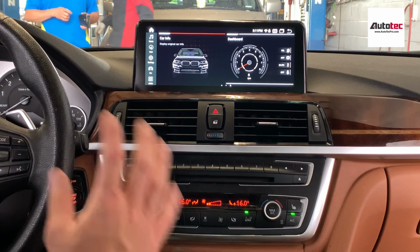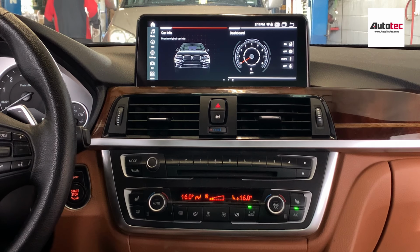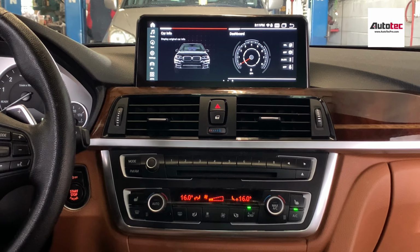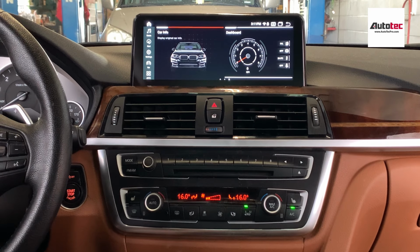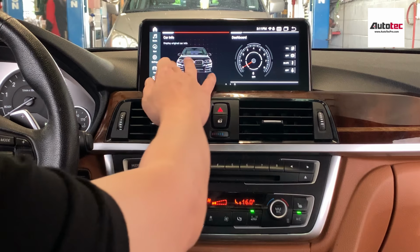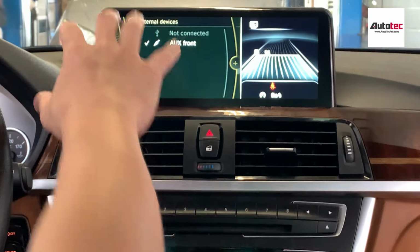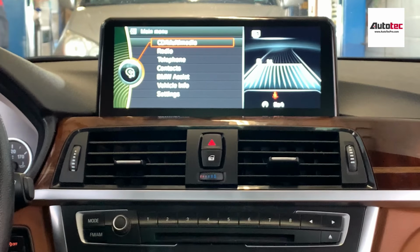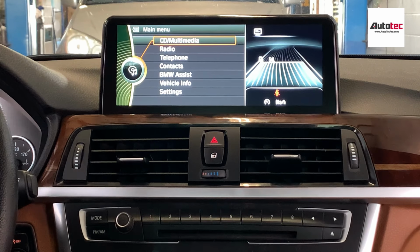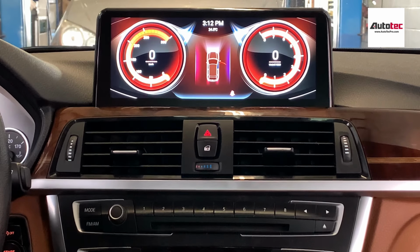This is the newest Android 10.0, okay? This one comes with 4 GB of memory and 64 GB of storage memory, and it also comes with a Qualcomm Snapdragon octa-core. It's also fully compatible with the original interface. You can see that when you click on the car info, this is the original interface here. Everything is fully compatible, including the iDrive, so you can use the iDrive to control the main menu here.